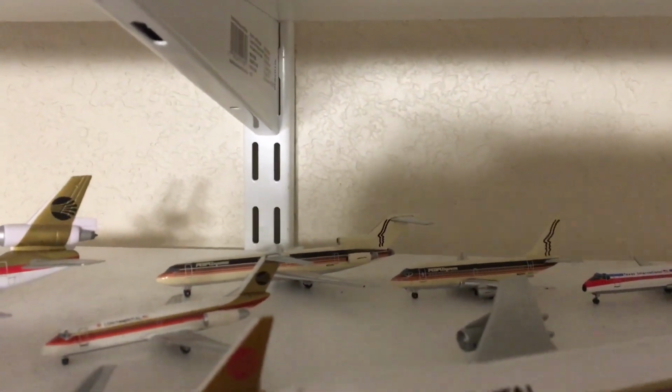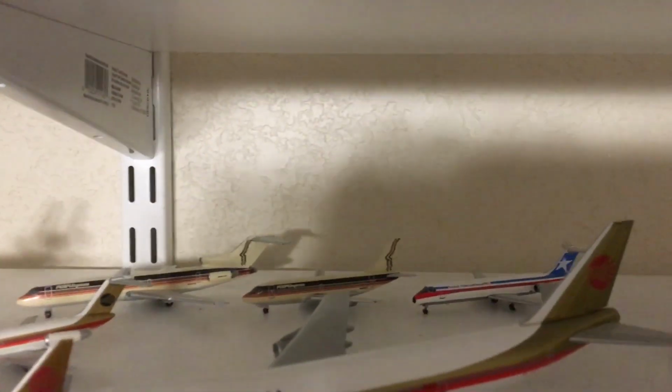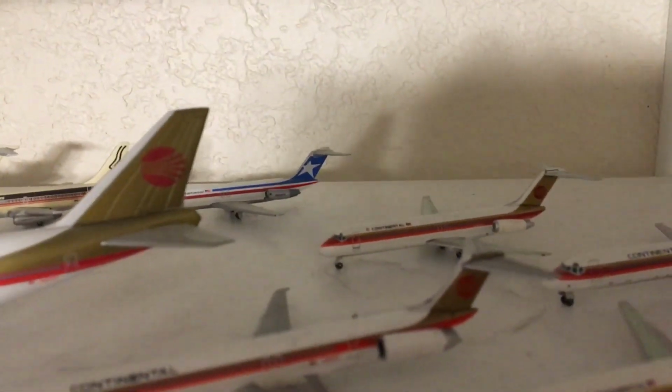release. Back here, People Express 727-200 Gemini jets, the 737-200 Gemini jets, and the Texas International DC-930 by, that should be by Net Models as well.